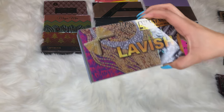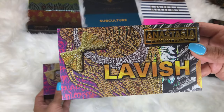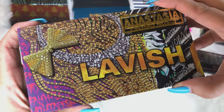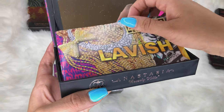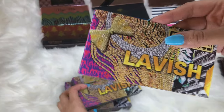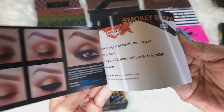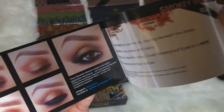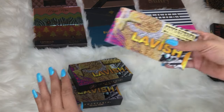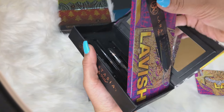And then the next one's Lavage. Let's open it up. It's like a cute little box. It comes with this booklet. Let's see. So makeup looks you can create with the palette. Okay, and then the box in here.